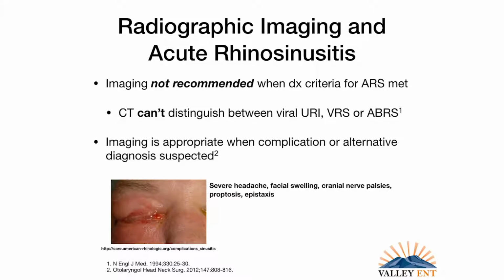What about imaging in acute sinusitis? Something we often wonder about. Well, imaging is not recommended at all when you already have the diagnostic criteria met for acute rhinosinusitis. And the reason for that is because CT scan cannot distinguish between a viral URI, viral rhinosinusitis, or acute bacterial rhinosinusitis. If you do a CT scan on a patient with just a cold, you're going to see air fluid levels, you may see mucosal thickening, so the CT scan doesn't help you. A person with a cold can have an abnormal CT.